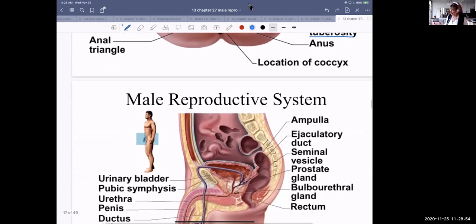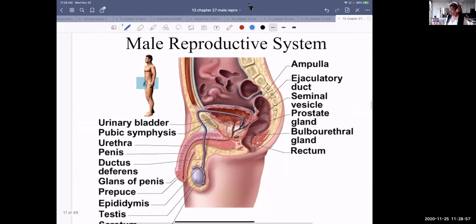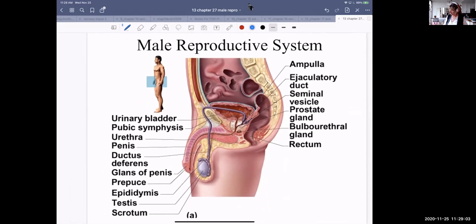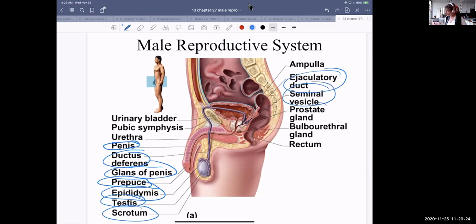The male perineum. The male reproductive system, which we said was a system of ducts, includes the penis, the ductus deferens, the glans of the penis, the prepuce, which is the skin covering the penis, the epididymis, the testis, the scrotum, and accessory glands or ducts: the ejaculatory duct, seminal vesicle, prostate gland, bulbourethral gland. Other structures that are around, but not part of the system, are the bladder, the pubic symphysis, the urethra.